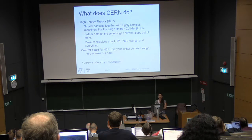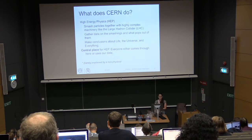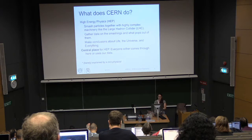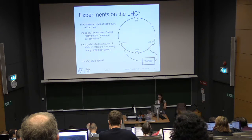But what you basically need to know in terms of what we're doing here is that CERN is also a central place for HEP, for high energy physics, because we have all the equipment. So basically, anyone involved in that field either comes through there at some point in their careers or uses our data, the data produced by CERN.